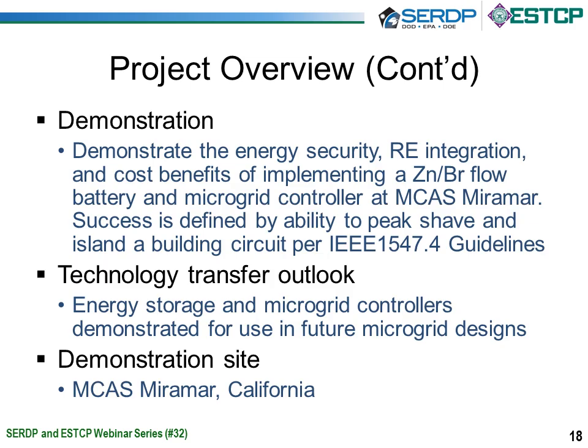So the intent of our particular program at MCAS Miramar: they do have a certain amount of existing renewable energy assets available on the base. Our program was intended to leverage energy storage in the form of a zinc bromine flow battery, integrate that with some of the renewable energy assets that they have on site, implement that with some advanced microgrid controls, and enable the system to island as well as operate in a peak shaving mode.